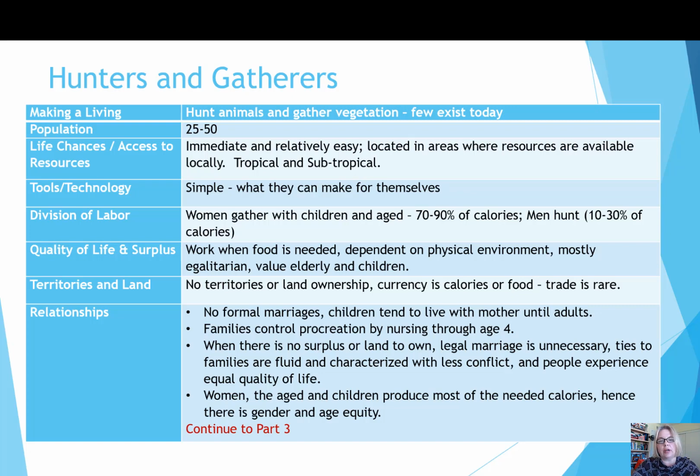And again, I mentioned that we would go through 8 different key features of these types. First of all, they make a living by hunting animals and gathering vegetables. Very few hunting and gathering societies still exist today. The population that they can maintain within one society is usually about 25 to a maximum of 50 people. And 50 is in areas in which there really is an abundance of animals, and in particular plants that are high in protein and nutrients for human beings.